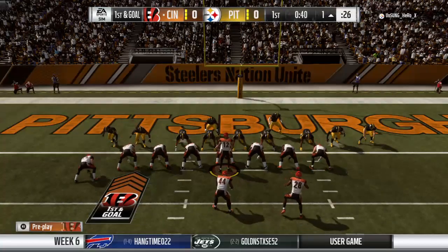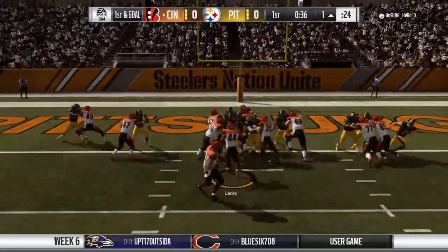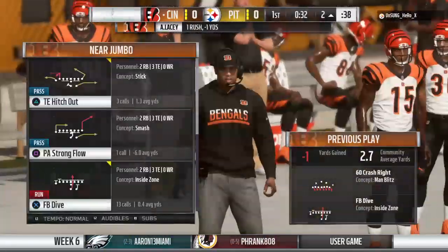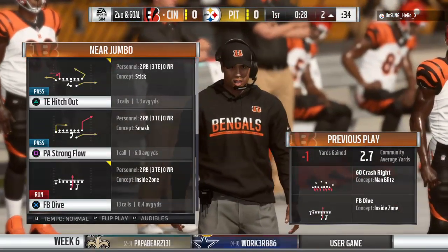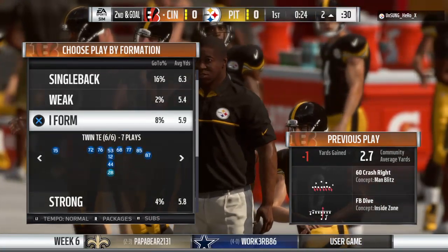It's first and goal. And they'll let the fullback try and take him home. Trying to push forward, but he is going to be stuffed up in the backfield. It'll be a loss of 1, and it'll be second and goal.